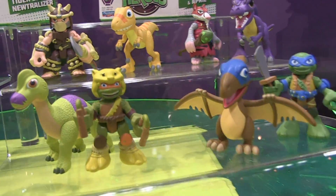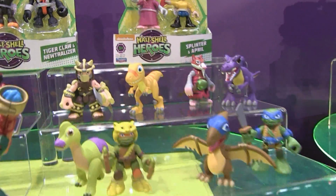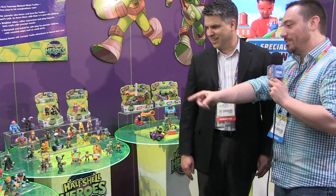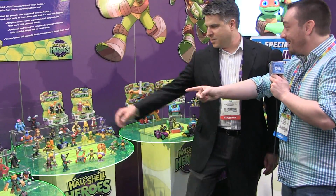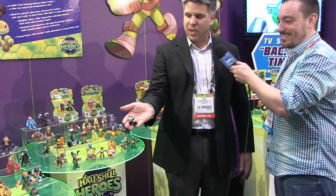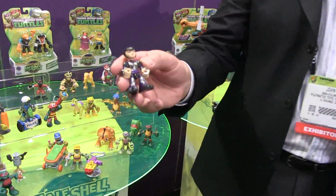I love the figure assortment. I just want to say that it's really cool seeing all these characters being done in this really great style. I think this has been a very fun line. Mutagen Man is exciting. Slash, there's a human Karai coming out in this line, so that's something to get excited about. Fans have asked for Karai. Here's one place where you can get Karai.